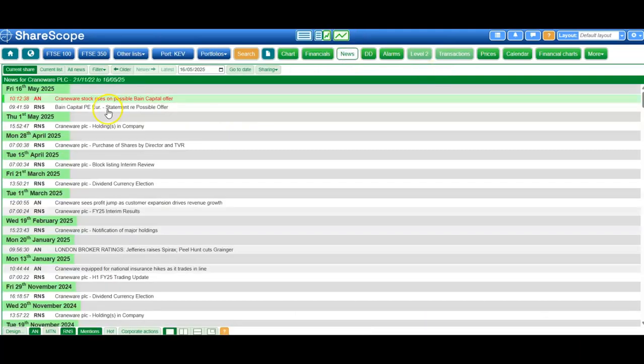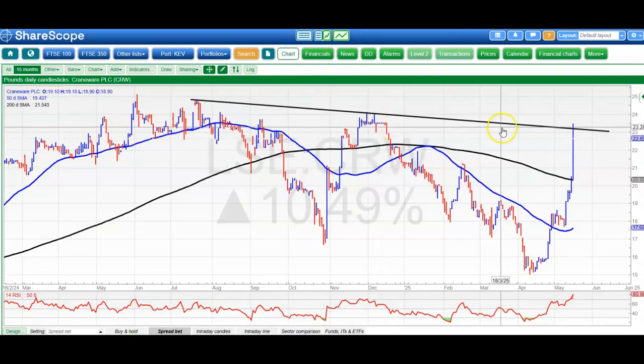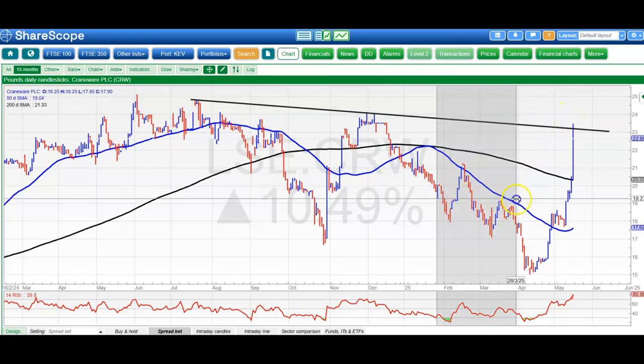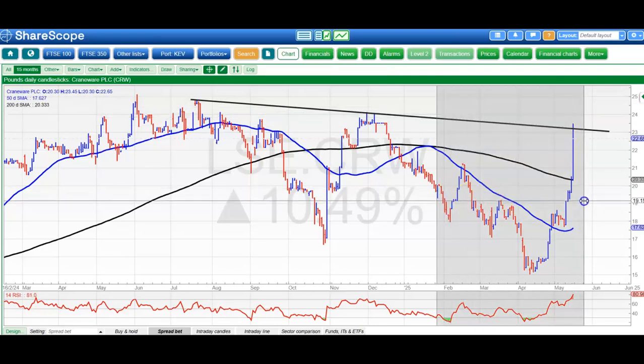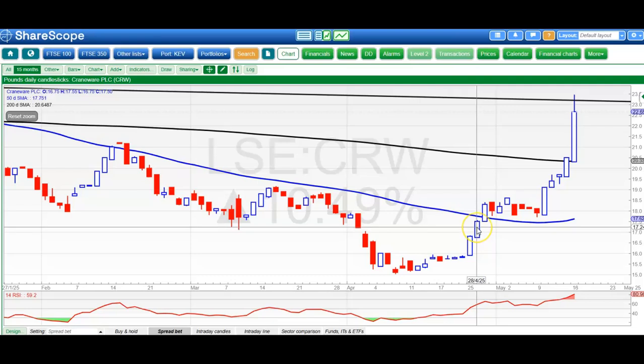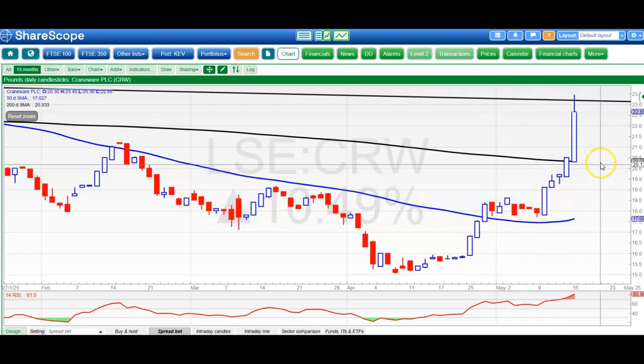The company looking at a possible offer from Bain Capital. What's interesting here, though, is that even though we didn't look at these shares previously, you can see there was a decent buy signal. Not only the bear trap rebound from below £17, so below the old October and March support, but also a gap close buy signal on the 28th of April. So that would have been around the 750, 760 areas in terms of an entry point, and obviously shares have not really looked back since.